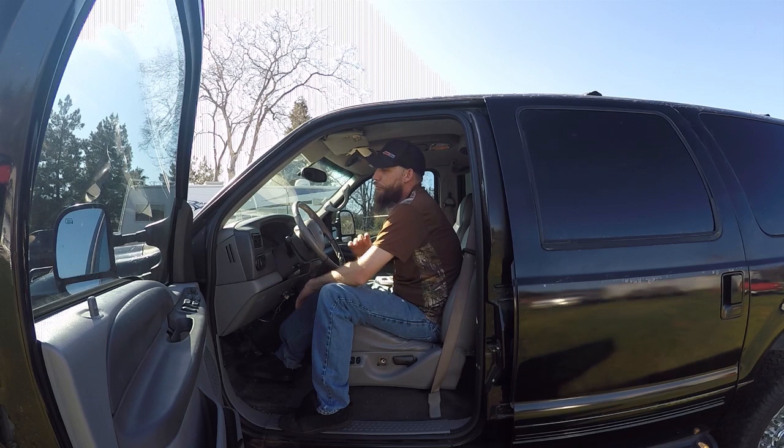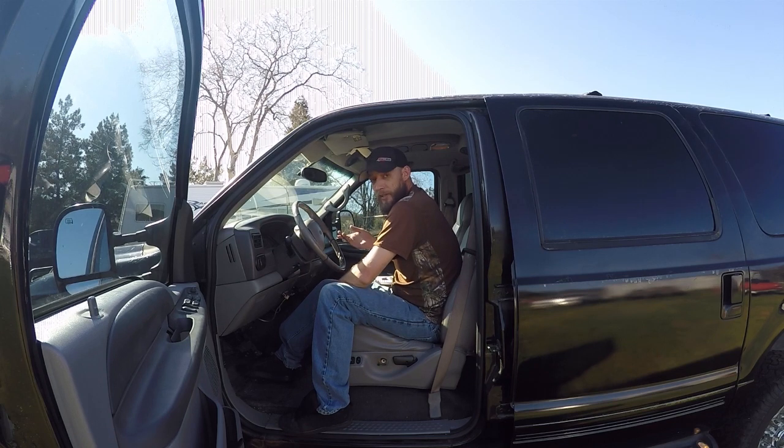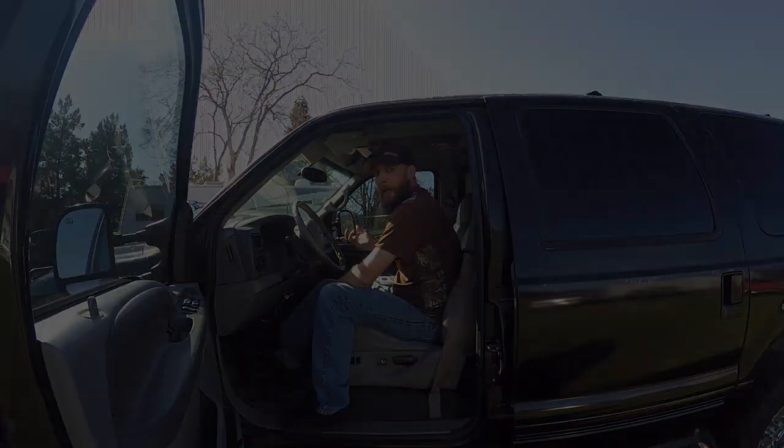There are so many windows. You would think that a vehicle this size, visibility would be tough, and the only time it is is when you're backing up. That's it. Mainly because the mirror is up here and the window is 8 feet behind you and it's 4 feet off the ground. So you can't really see anything that's directly behind the truck. This one does have parking sensors, but they're broken.